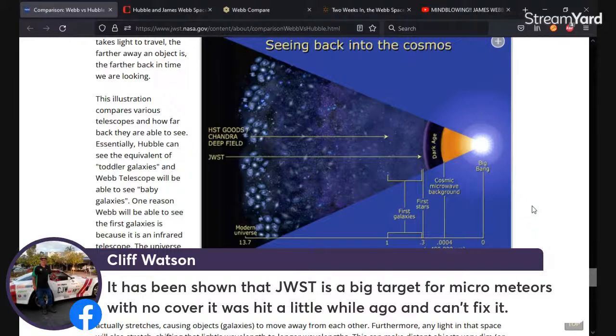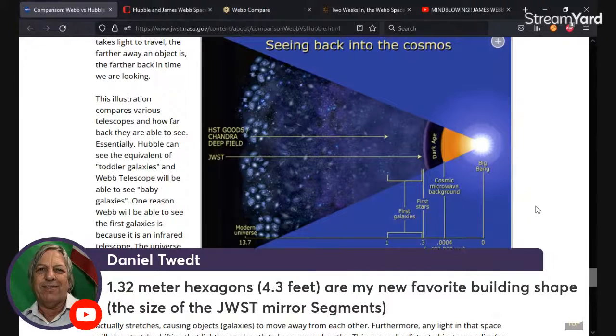But then there's more news came in, and I didn't fully understand it. We don't know the comment. You ready? Sure. So Daniel goes, 1.32 meter hexagons, 4.3 feet, are my new favorite building shape, the size of the JWST mirror segments. Yeah. That's cool.